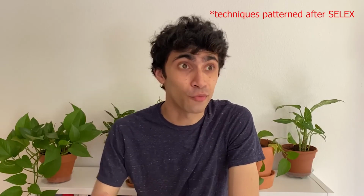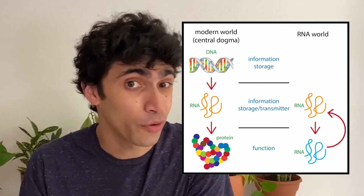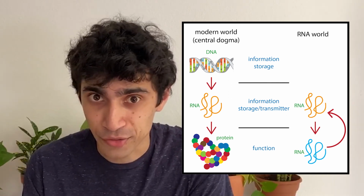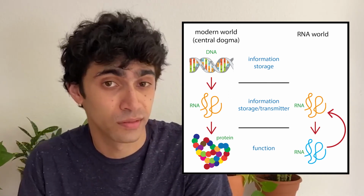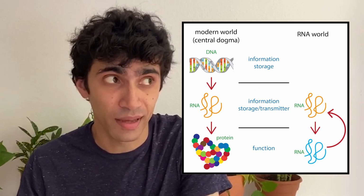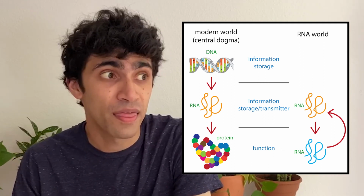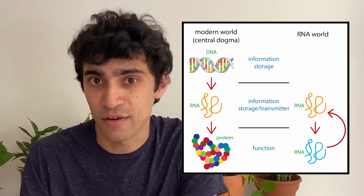But actually, researchers have used the SELEX method to make a direct connection to the early evolution of life on Earth, or at least a direct connection to the incumbent hypothesis for early evolution, the RNA world hypothesis. In the RNA world hypothesis, the earliest organisms were actually RNA molecules which were able to replicate themselves. So they were both the information that was carried to the next generation and the means by which that information was replicated. They carried information that defined their function.